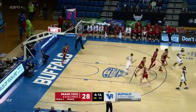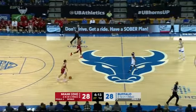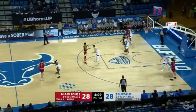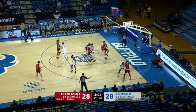It is. And the advantage that the Bulls have is they played against Richmond, who runs a very similar offense, so they have a chance. They've seen this before. Sometimes when you see this for the first time, it's really hard to guard because you can't simulate how fast the cuts are in practice.